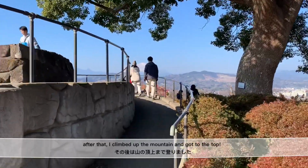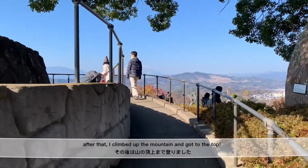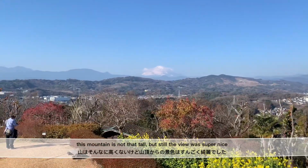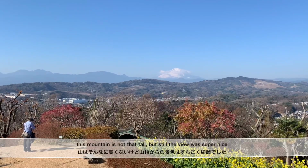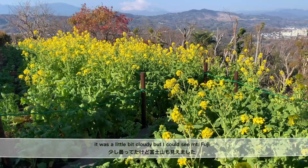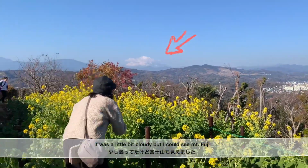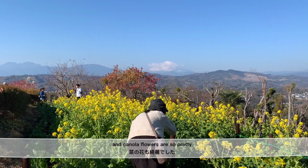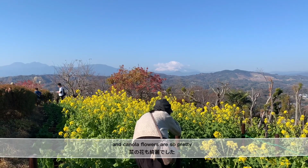After that, I climbed up the mountain and I got to the top. This mountain is not that tall, but still the view from the top was super nice. It was a little bit cloudy, but I could see Mount Fuji. So beautiful. And the canola flowers were so pretty.